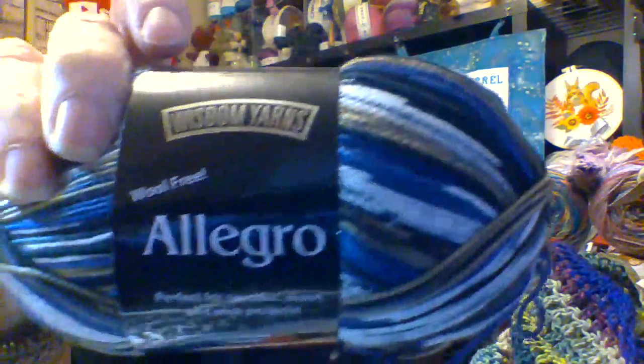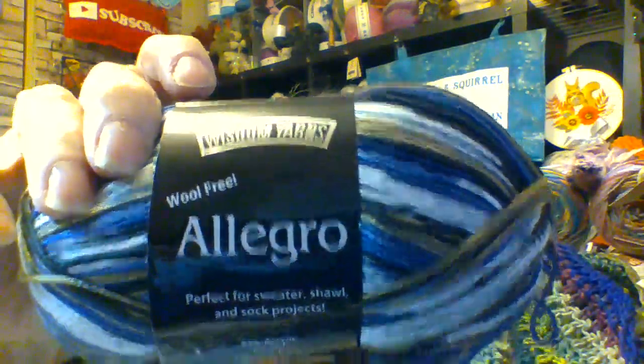And here's, I've had this, it's Universal Yarn too, and it's their line called Wisdom Yarns. And this is wool free. I've never had this. This should make a pair of socks. It's 470 yards. Allegro wool free sock yarn. Pretty. Could be a good man color too, couldn't it? If I ever can get around to making socks. Maybe I could make my brother a pair.